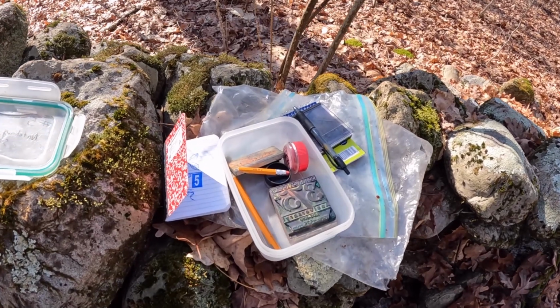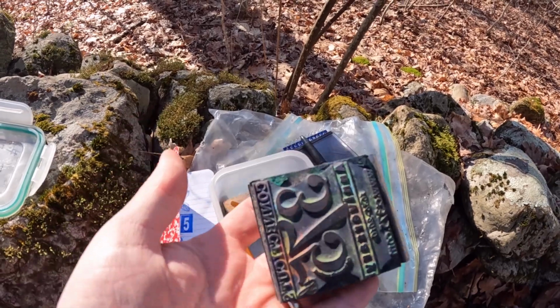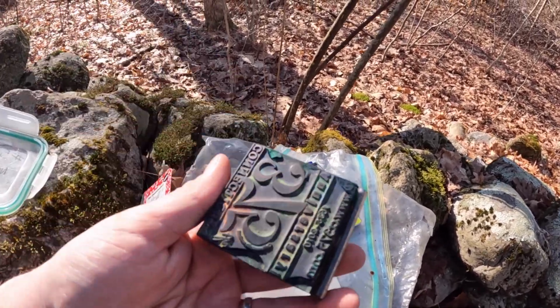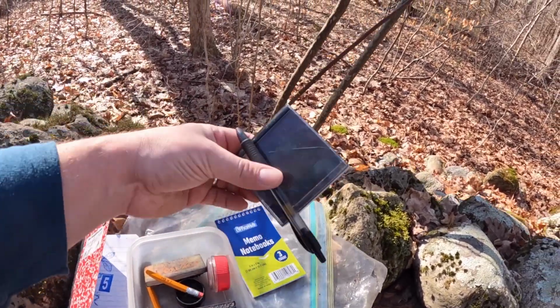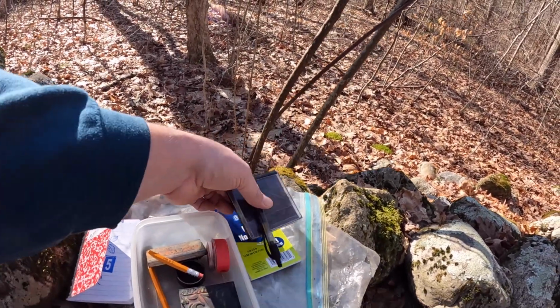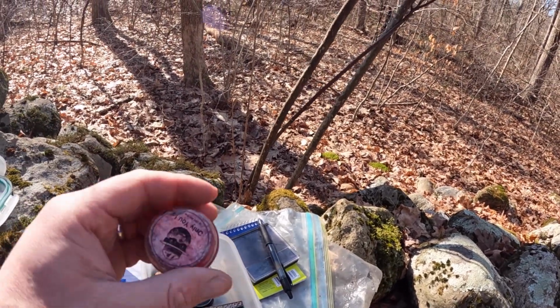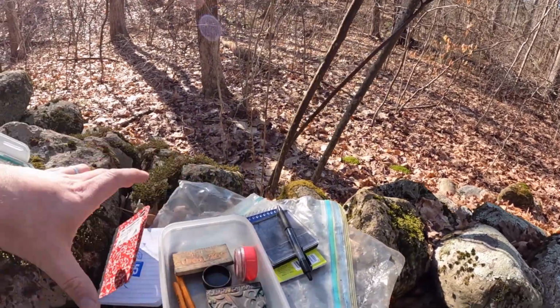So all the stuff you'll find in this letterbox includes a stamp. These are the stamps you need to collect. Right here, this is the one for the Natchaug Forest. There was one in the aquatic one as well. This one has a much better ink pad. I'm not going to stick my finger in it. I have no idea how good it really is, but this one seems more maintained than the aquatic one was. This also, oh, that's a pencil sharpener in there.